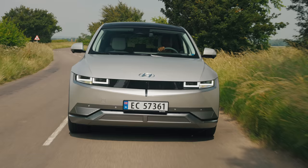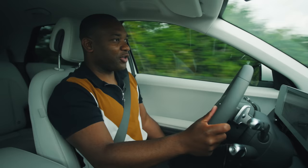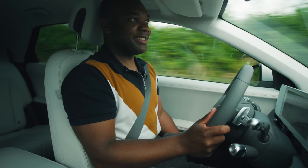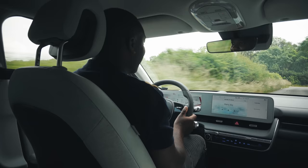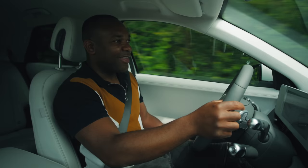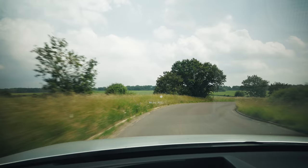Also, the adjustability in the seats is good as well. Watch this, I'll move the seat up as high as it'll go. Hopefully my head doesn't get chopped off, but it's still going, it's still going. And my knees are now on the dashboard, and basically I feel like I'm perched right on top of the car. There's a massive amount of adjustability in the seat, so if you're vertically challenged, shall we say, then you'll get a great view out of the Ioniq 5, you really will.